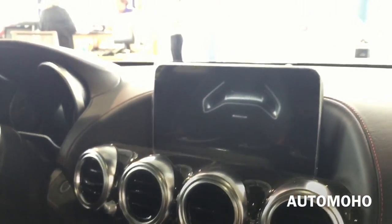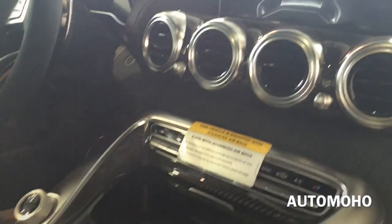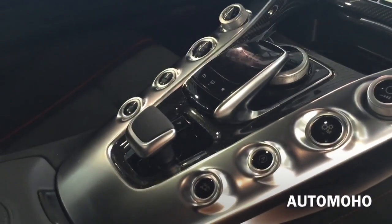Alright, now let's jump into the front passenger seat and see how it is in front. Very spacious. It is very low sitting in the front passenger seat. You do get the feeling that you're sitting in a super sport car.